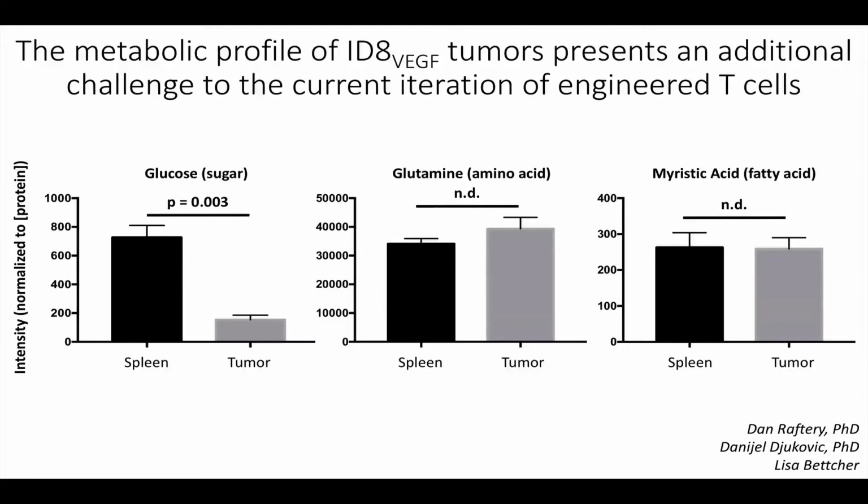So Seahorse data and data from the literature have shown that cell lines and tumor lines, lots of different ovarian cancer cells, use glucose as a primary source for their metabolism. And so when we did a metabolite panel with collaborators at the University of Washington looking at what was present in these ID8-VEGF tumors, we saw that glucose was very limited, which makes a lot of sense because if these tumors are rapidly using the glucose to grow, that doesn't leave a lot of glucose left in the tumor microenvironment.